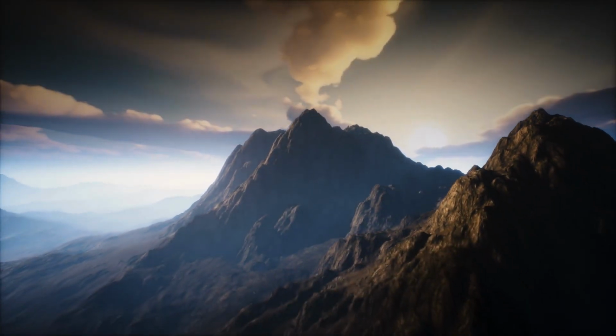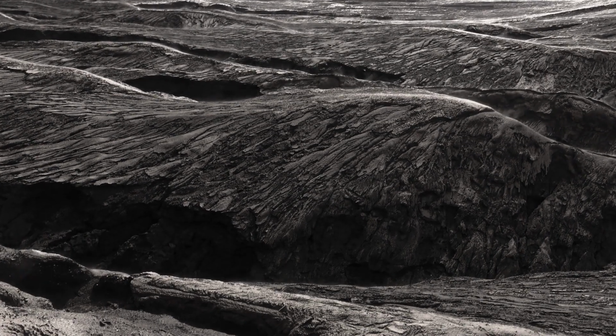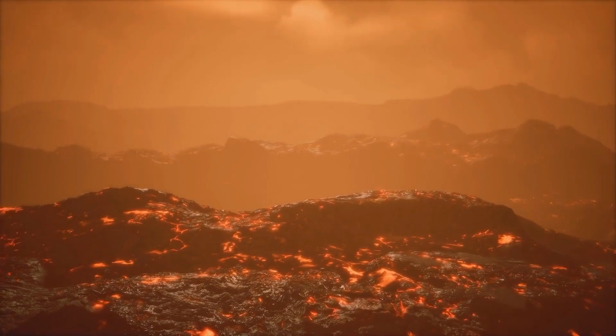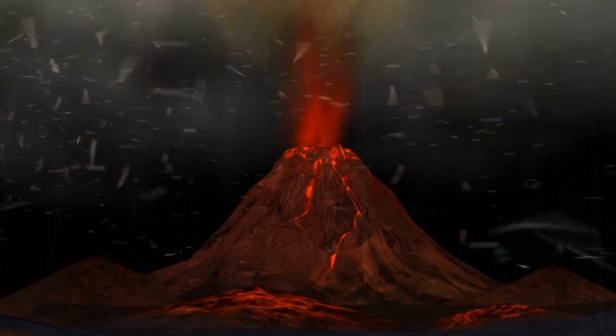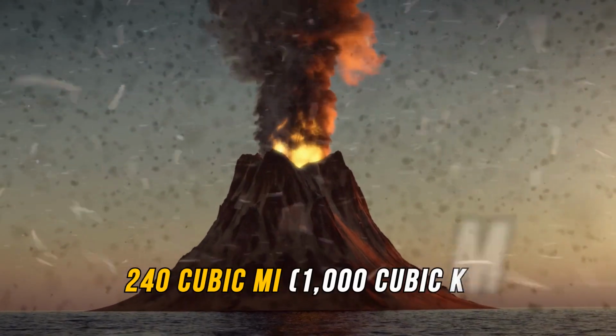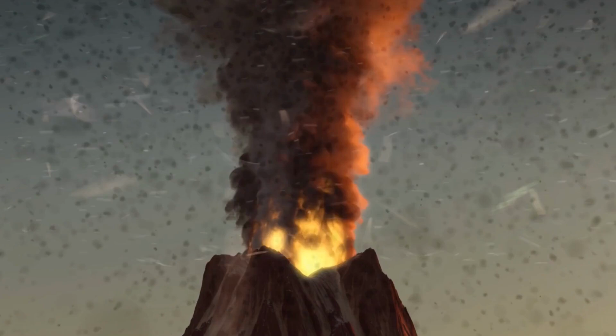Supervolcanoes are often extremely large, with no cone at all. That's because they're typically the remains of gigantic magma chambers that once flared up, leaving behind a caldera. They're usually found over hot spots. Supervolcanoes can produce super eruptions, and when they do, they blow more than 240 cubic miles of ash, molten rock, and hot gases up into the air.